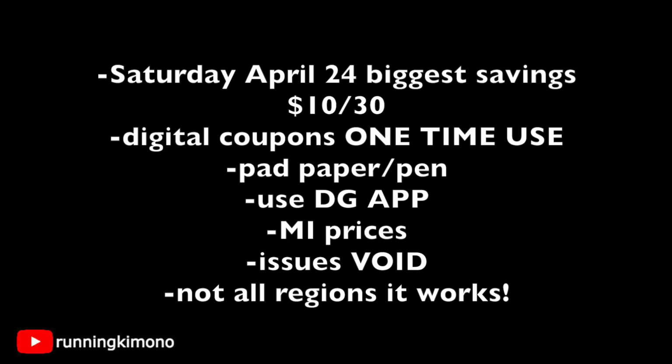Because this is a larger basket, I encourage you to bring a pad of paper and pen, take some old-fashioned notes in the store, and use your Dollar General app to ensure you're grabbing the right items and that the digital coupons are in fact attaching. These are Michigan prices for this video, so if you're living in a different part of the United States, a little bit more, a little bit less.